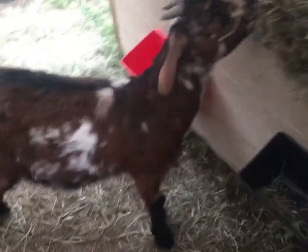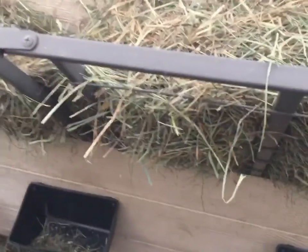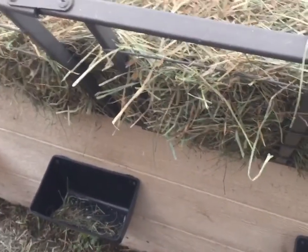Oreo, how do you like your bed? I don't think you can see back in there, but it's loaded with hay. They've already gotten their grain, and now they just got their hay.